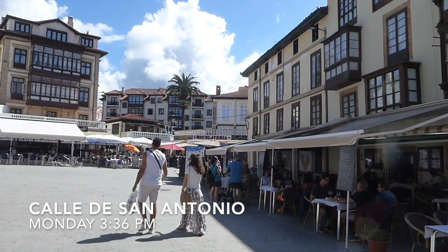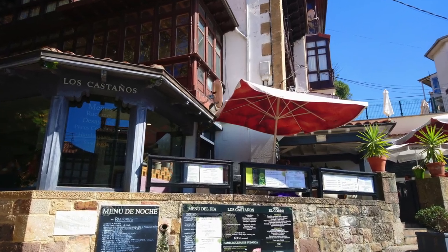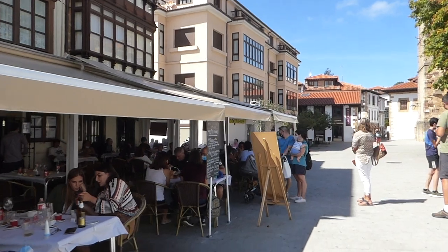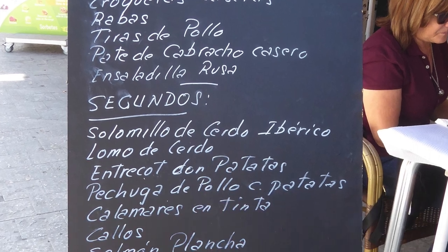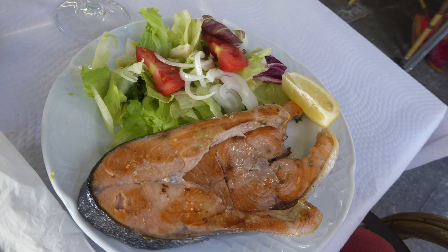And it's a Monday, so it looks like it's going to be relatively quiet, and there's plenty of places to sit. So I've looked at all the menus, some are raciones, some are menú del día, and we're going to settle on this one because they seem to have a good selection of fish. 16 euros for menu of the day, that's a little pricey, but it is a tourist town. Excellent food, right? Very good food. Not spectacular, but very good.